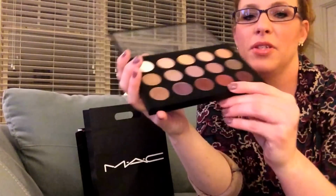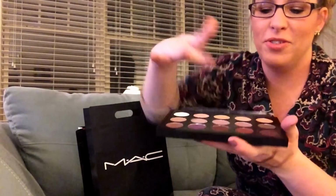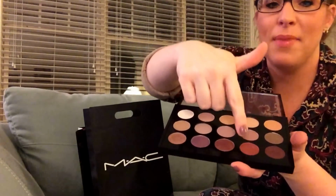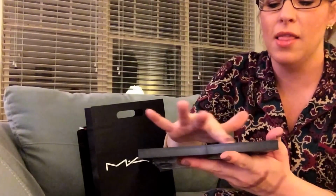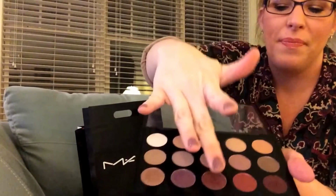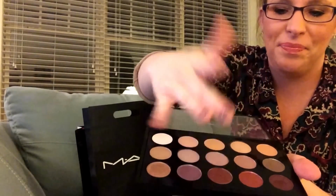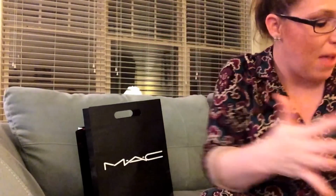This is one of my absolute favorite colors. I've used it a bunch of times since I got it. This is a Makeup Geek shadow, and the color is called Burlesque, and I love, oh wait, sorry, that's Cranberry. This is Burlesque right here. I love Cranberry too, because I love burgundy, redder tone shades. So Burlesque is amazing.